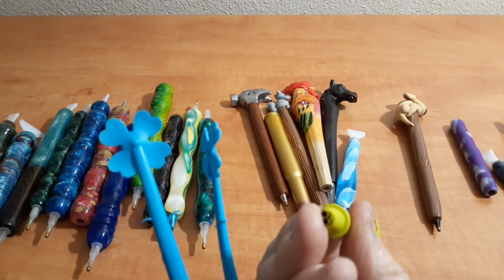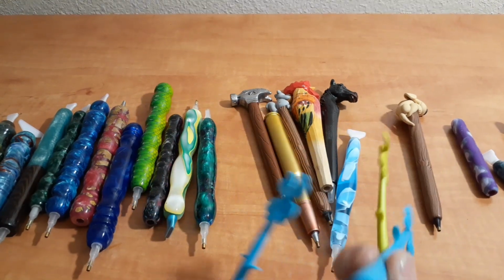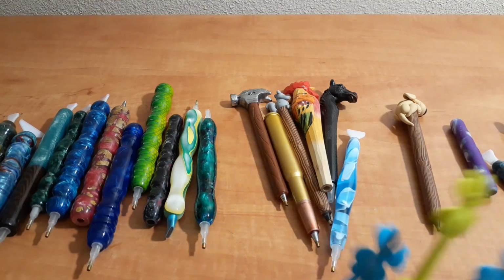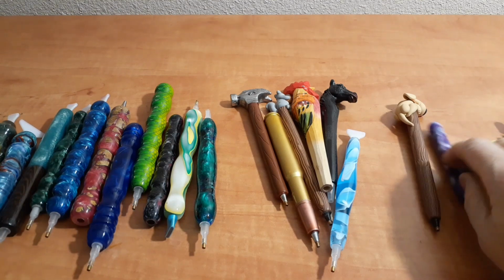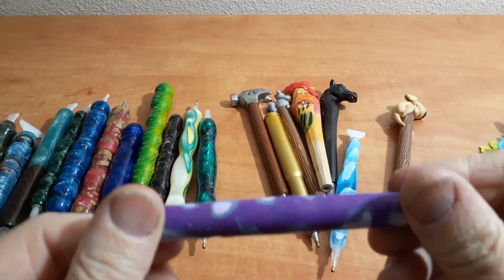They are two placers. They actually are really cool. I've used these a couple of times. I actually like them if I'm working on a square and I want to take my time. This one comes from me. I made it.